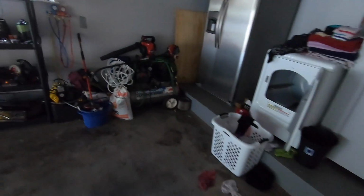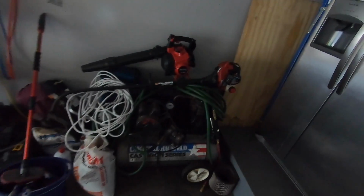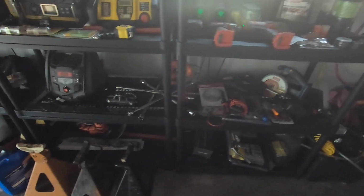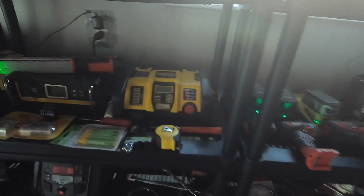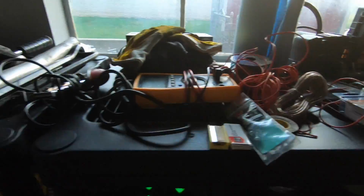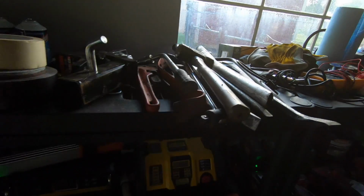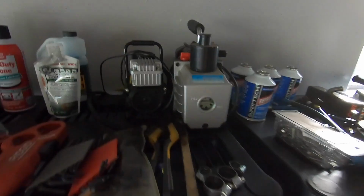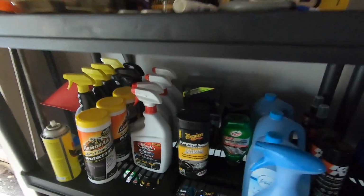Had a lot of you asking questions about the Prius. Why did I sell the Prius? Some of you are kind of upset with me, so I just want to show you how I've got my garage set up real quick. Got all my electronic stuff, booster packs, battery chargers, battery reconditioners, stuff for electronics. We've got our big hammers and cheaters. We got AC equipment right here, vacuum pump here, most of the fluids and cleaners all over here.